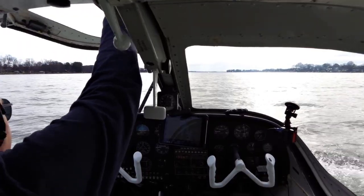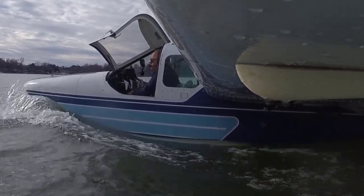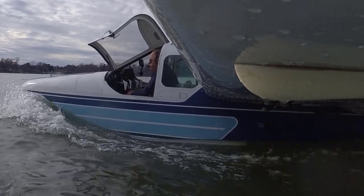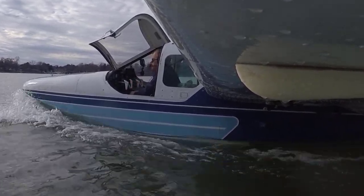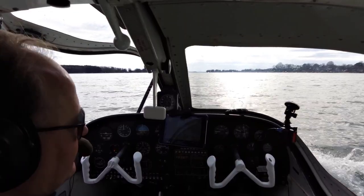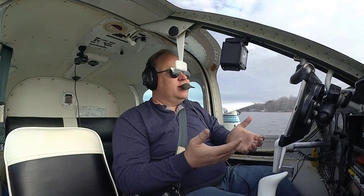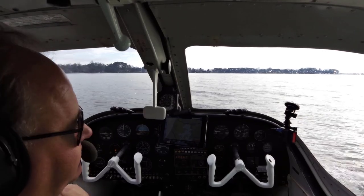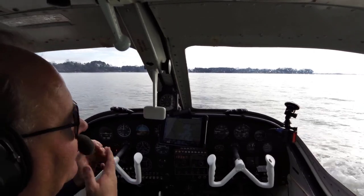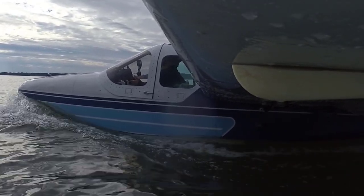And shockingly enough, the first thing you want to think about before committing to buy a seaplane, or a Buccaneer in particular, or a seaplane in general, is the availability of water. The first thing I want to talk about is just having water nearby, being able to use the plane for water purposes. Now, it is pretty obvious that if you're going to fly a seaplane, you want to have access to water.